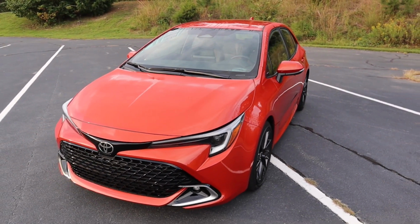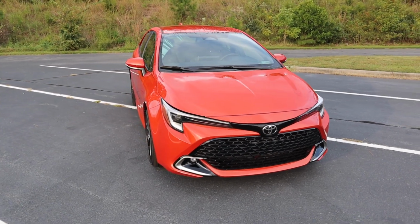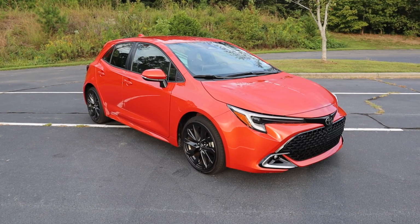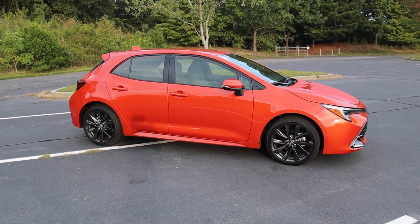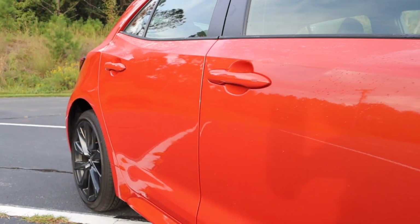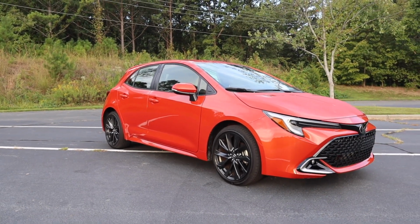This weighs in just shy of 3,000 pounds. It'll do 0 to 60 in 7.7 seconds. Top speed for the hatchback is 117 miles an hour. It also has a fuel capacity of 13.2 gallons. You'll expect to see around 30 miles per gallon in the city, 38 out on the highway. This has a wheelbase of 103.9 inches. Its overall length is 172, it has a width of 70.5, a height of 57.1, and its ground clearance measures in at 5.1 inches.